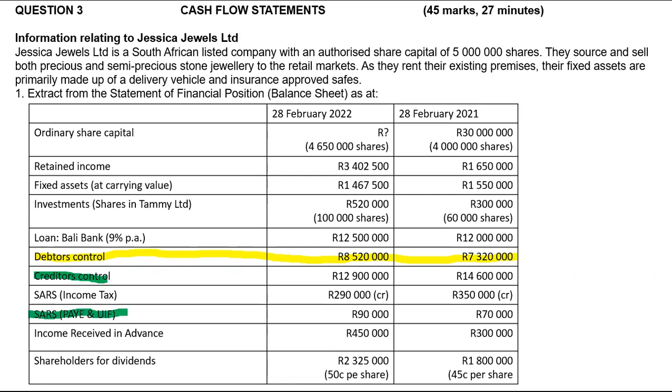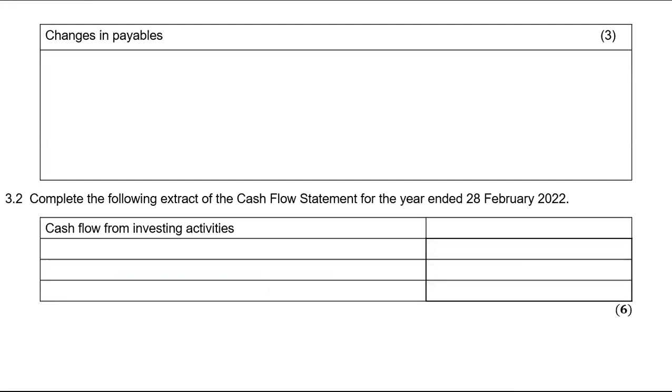I have to ignore sales income tax as that must be shown separately on the face of your cash flow statement. And the last one will be income received in advance. Again, I'm going to ignore shareholders for dividends as that must also be shown separately on the face of the cash flow statement. Now, to show that as workings, I am going to write the 2 years, which is 2021 and 2022. Creditors control amounted to 14,600,000 in 2021. This year it amounts to 12,900,000.